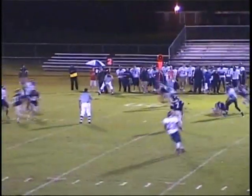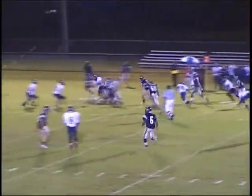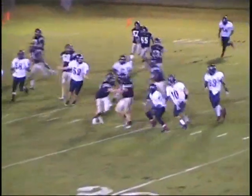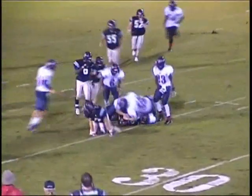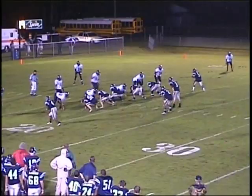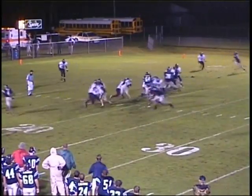Pass over the middle, picked off by Sullivan. Sullivan breaks off one tackle. Still bumbling forward. They try to strip him of the football. You just want to bring that big man down. 7:34 left until halftime. No score, but Nettleton threatening.